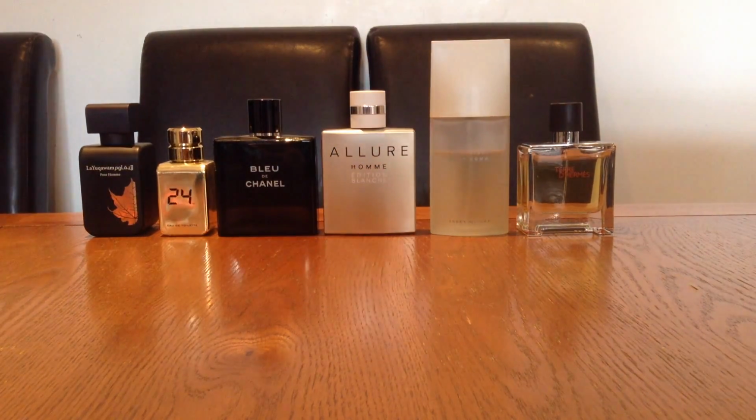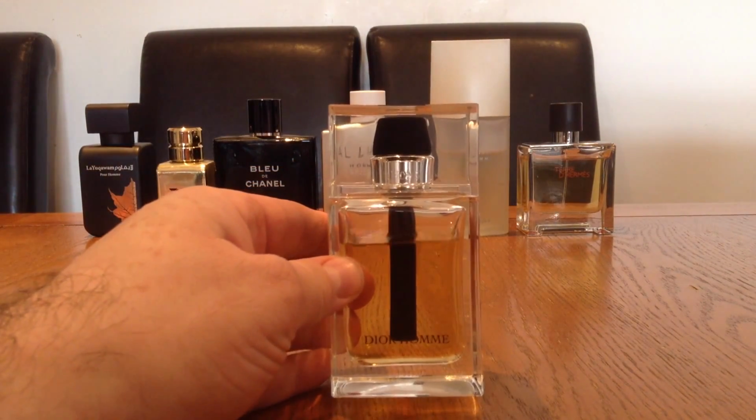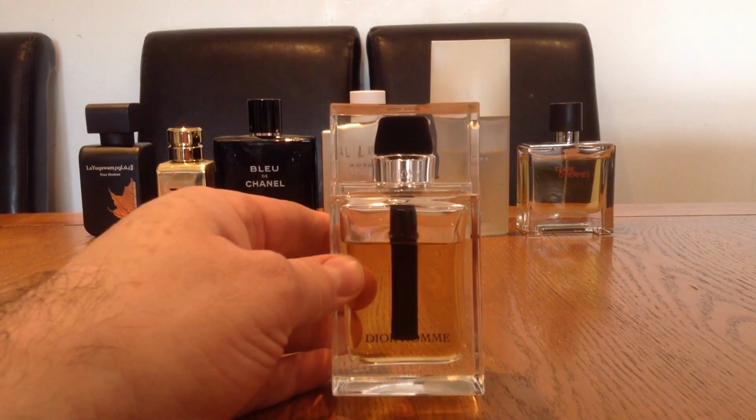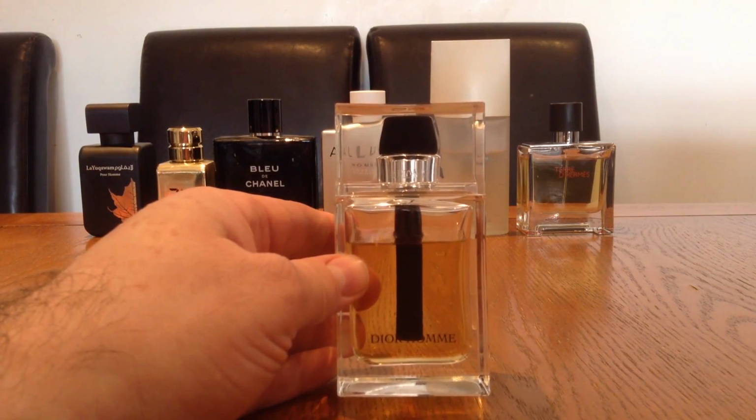And next up we have, this is one of my personal favourites of all time, in my top 3 I think, and this is Dior Homme, and this is just a perfect mix of powdery iris and cocoa. Now this is the current formulation I have here.